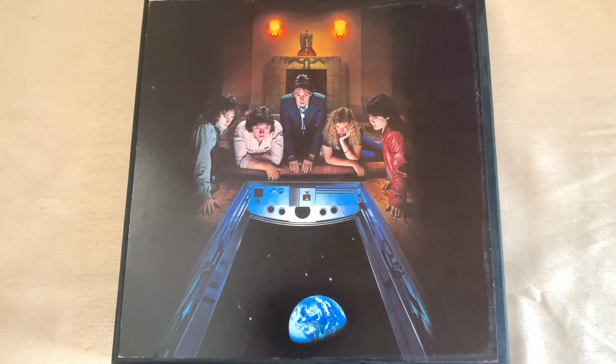Now, Back to the Egg was actually the very first Paul McCartney album I ever bought, and Goodnight Tonight was the very first single I'd ever bought as well, and that was recorded around the same time. I think it's a really fabulous album, and there are some really great tracks on there, and hopefully we'll get an archive edition very, very soon.